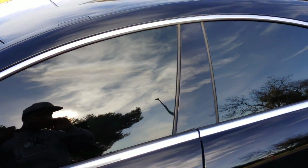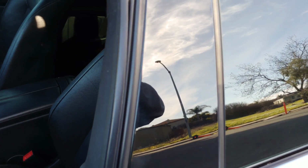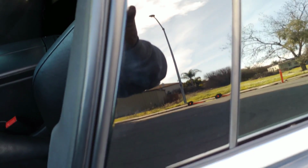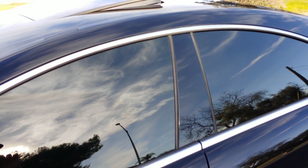And also, upon coming to the doors, anyone wondering, look how slick this is. Look how slick the B-pillar is. Anyone wondering, guys, you close it, and it does adjust. It does automatically go up.